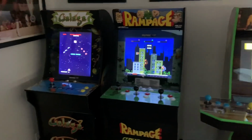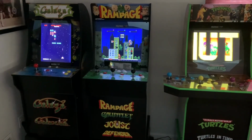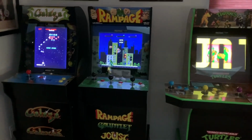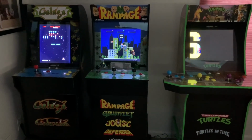And over here we got the Galaga cab. Big fan of Galaga. It's one of the all-time greats in terms of arcade history. And I love Galaxian too. Galaxian's on there as well.